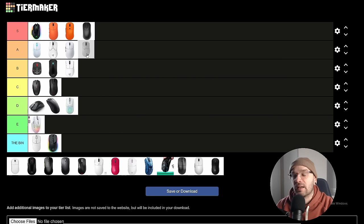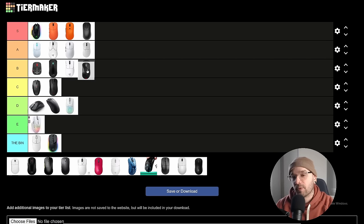Pulsar X-Lite V3, the standard version, I'm putting into A, because this is probably one of the best feeling mice in terms of quality that I've used of the previous year. So great job for them, considering that they're bouncing back from the original Pulsar X2 fiasco. The Pro version, I'm putting in B. It's not a bad mouse, but the coating is a little bit more glossy.